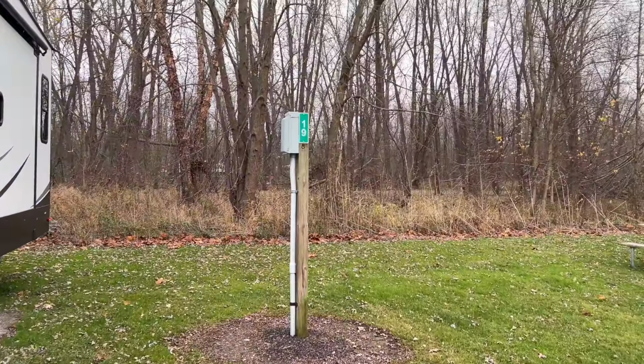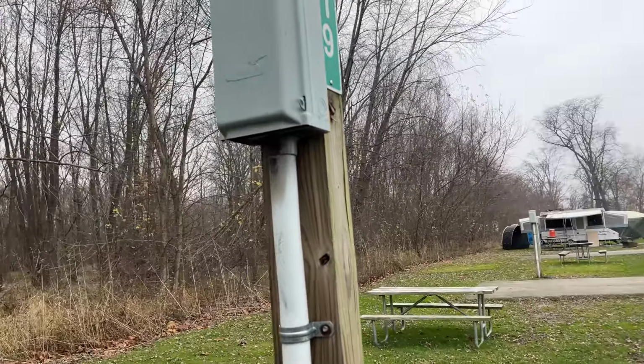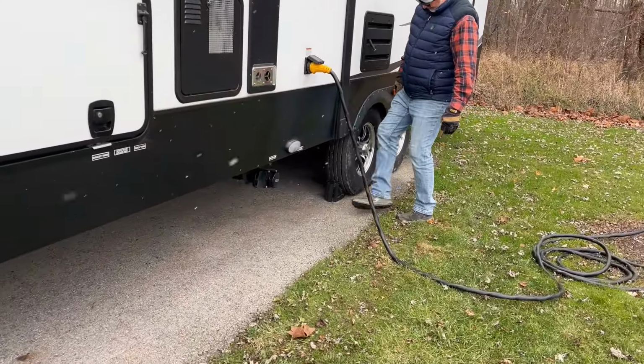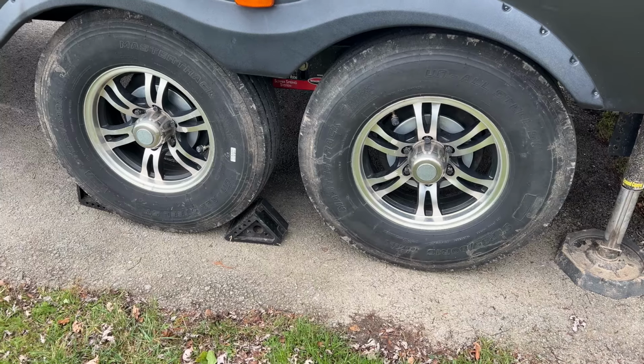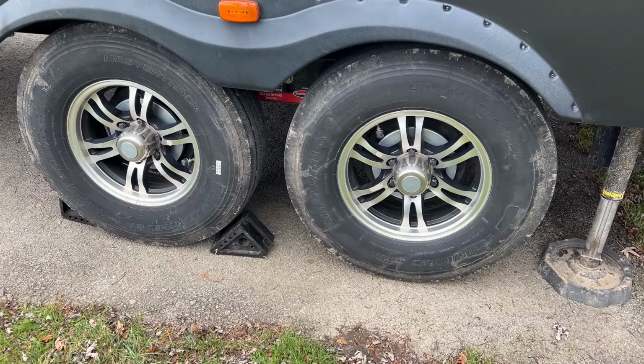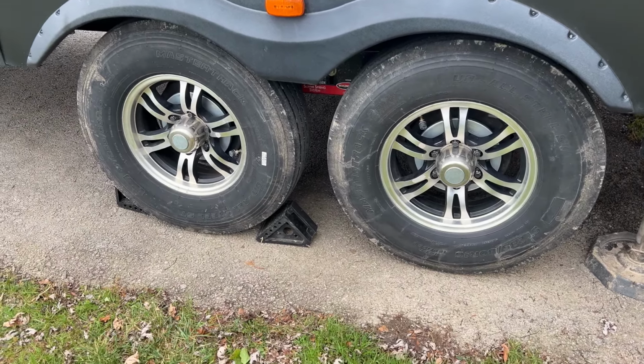This is electric only, but look how high in the air it is. That's crazy. He says it's going to lift us up. I think it is. Oh, we went up a little more. These tires are filthy.